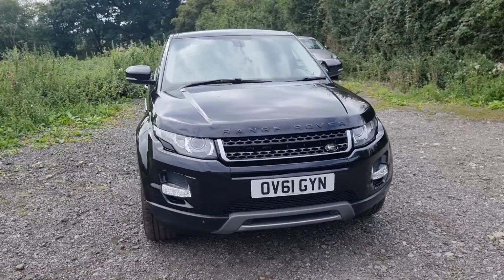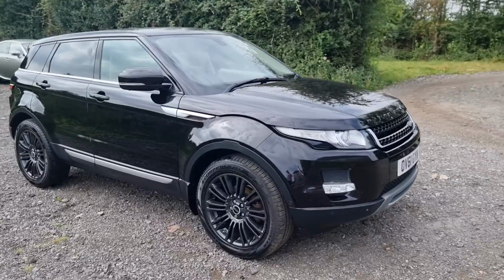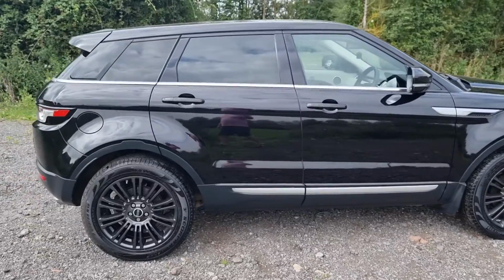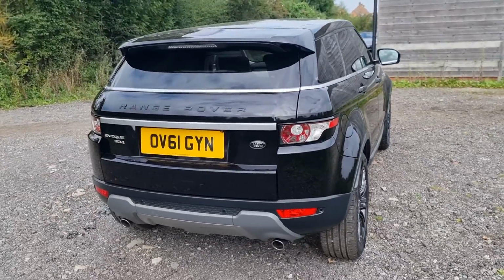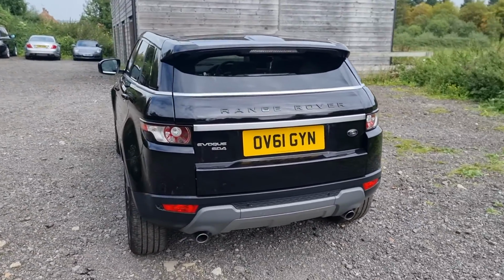Today showing you around this absolutely stunning 2011 Range Rover Evoque. This is the Prestige model. It's a 5-door 2.2 litre turbo diesel automatic, and it's a wonderful thing.